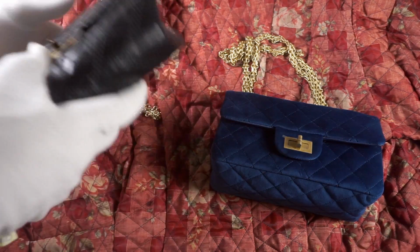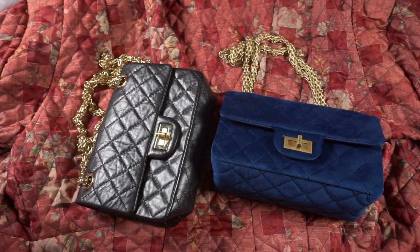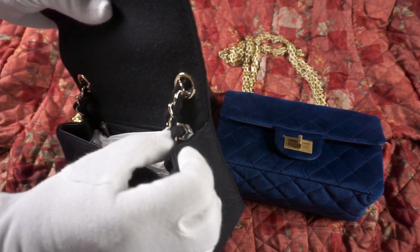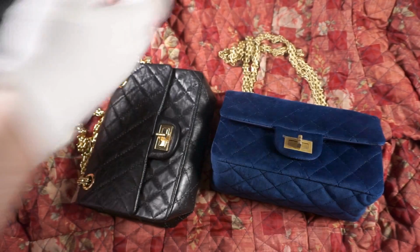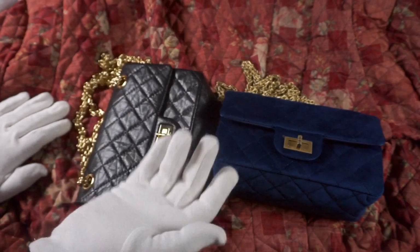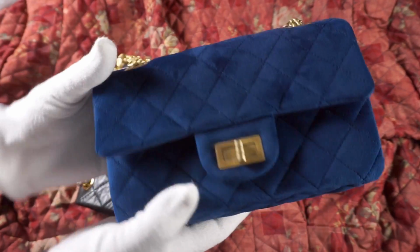The Timeless Classic minis, they're not supposed to be called Timeless Classic, but the square and rectangular minis with double C locks, you see, they all come only with two of these rings. And then the chains with the leather are attached to the side here. You can't do that with the pure metal chain. Just the nature of this chain, the links are so tightly woven together, you can't really attach them to the side of the bag. It would damage the bag. But also, I find it, in this case, so much more beautiful that you could choose to wear it double chain or single chain. But how beautiful is this color?